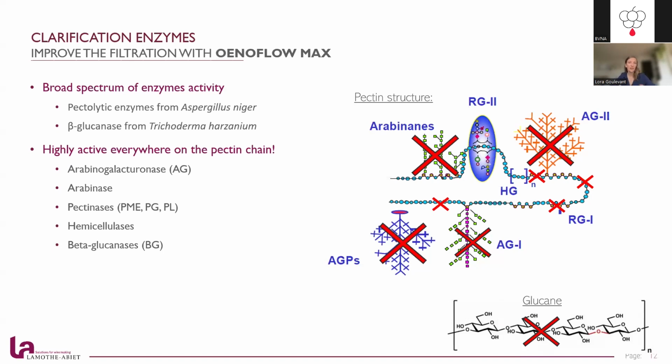So this enzyme, you can use it on must, but also on wine during aging, or if you have a filtration issue, then you can act quickly and use this. My suggestion is that if you have time, then you don't need to add too many enzymes because it will slowly do its reaction. But if you have less time, I would increase the dose rate and maybe increase the temperature, but it really depends on your production.